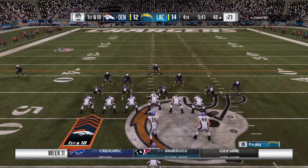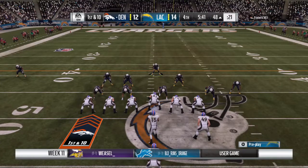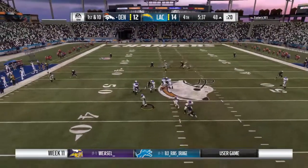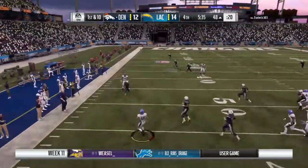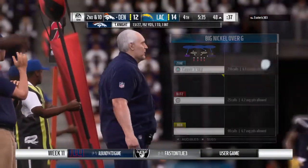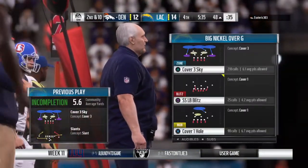Is the biggest key the left tackle? Without a doubt. Control that edge. Get out there. You want that left tackle. If you bring your tight end over there, either way, control the edge of the line of scrimmage. You got a chance to rumble. Throwing on 1st down, but this one winds up to be incomplete.